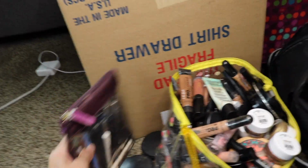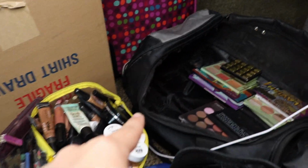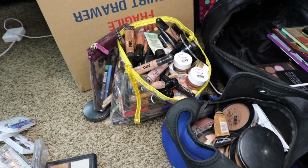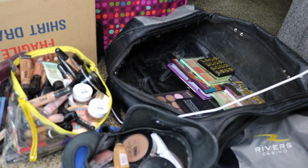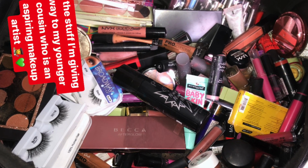This over here, that in there, that's all giveaway. I'm gonna give it to my little cousin. She's an aspiring makeup artist, and I'm gonna give all of that to her just to get her kit started so she can be the best she can be.